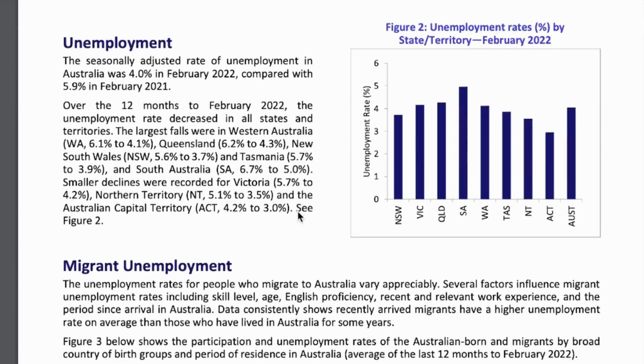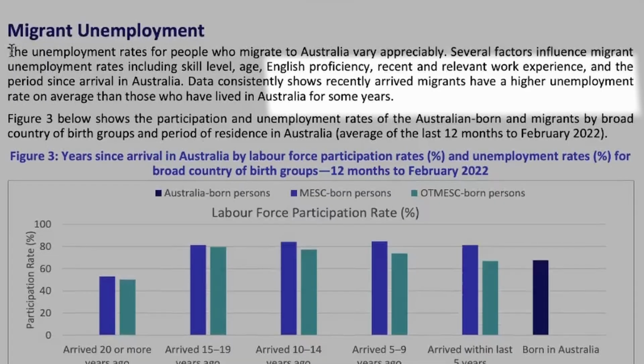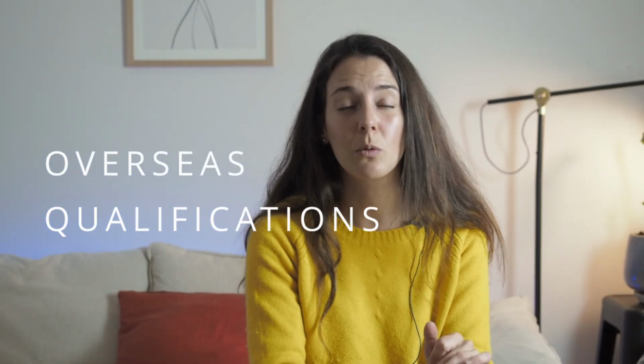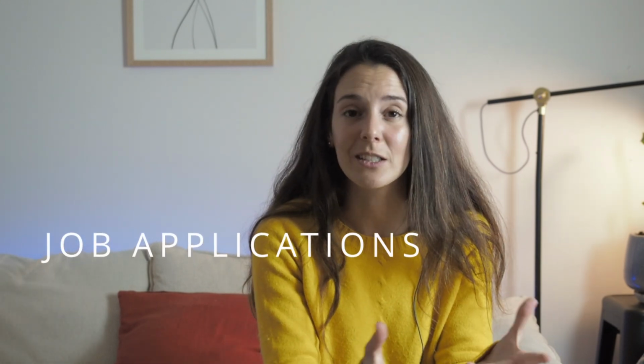Here you also have an overview of migrant unemployment, and this is one of the reasons why I'm doing this channel. Migrants, when they first come to Australia, at least during their first 5 years, present high unemployment rates. This is for a variety of reasons: mainly language barriers, sometimes because they don't get their overseas qualifications recognized, because they don't have local references or local work experience, or they might not be familiar with how to create their job application or how to apply for jobs. This is a statistic for basically every migrant around the world. And of course, it takes time. This is mainly for professional employment.